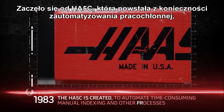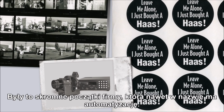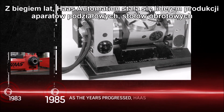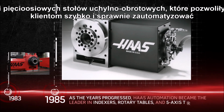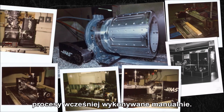HA5C was born out of a necessity to automate a labor-intensive manual operation. It was a humble start for a company with automation at the core of their name. As the years progressed, Haas Automation became the leader in indexers, rotary tables, and 5-axis trunnions, allowing customers to simply and quickly automate previously manual processes.